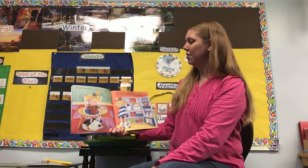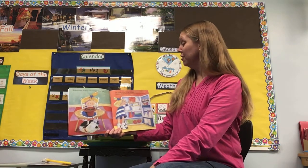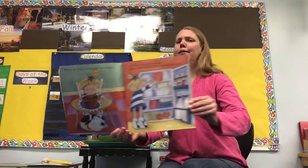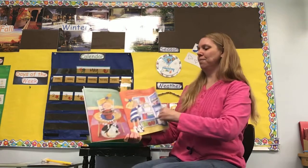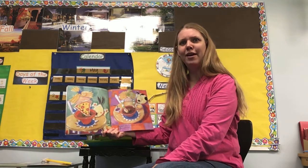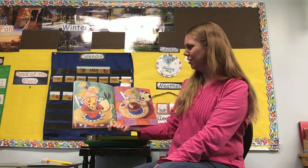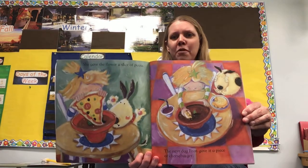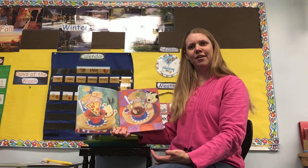"I think this flower is hungry," Fran said. Oh, now she's on to something, right? So Fran went to the fridge. Inside, she found some of her favorite food. Wait a minute. Do we get plants' food out of the refrigerator? She gave the flower a slice of pizza. What in the world? The next day, Fran gave it a piece of cheeseburger. Fran, I think somebody needs to have a little talk with her about what plants need to grow. Do plants need pizza and cheeseburgers to grow?